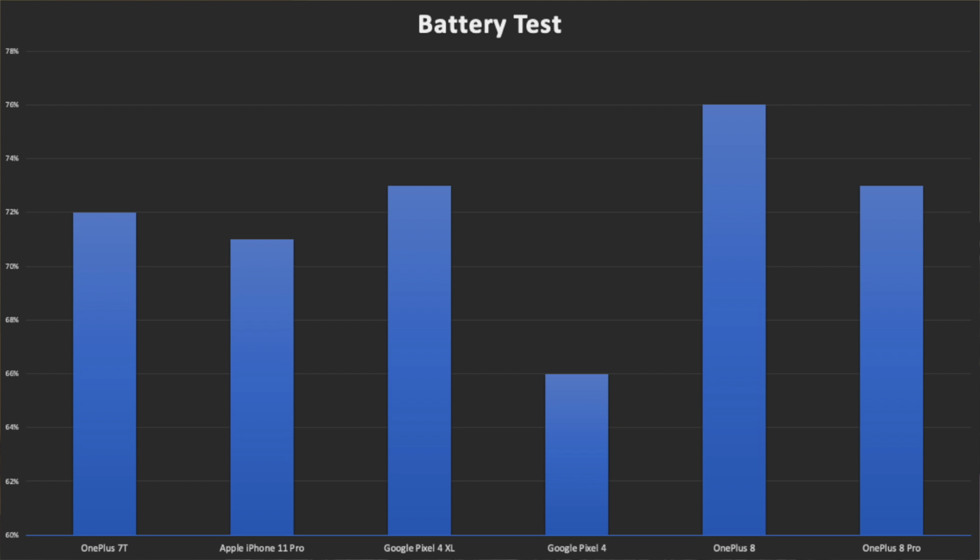In my battery test, which involved streaming a 1080p YouTube video at full brightness for 3 hours, the phone performed better than the iPhone 11 Pro, OnePlus 7 Pro, and the Pixel 4, retaining 73% of the battery after the test. It didn't quite match the OnePlus 8 and it didn't come close to the LG V60, but it still performed pretty well.